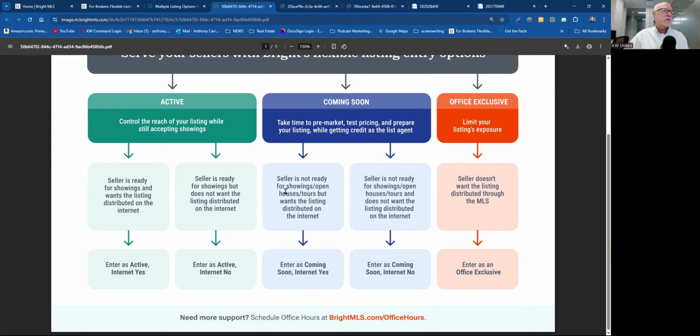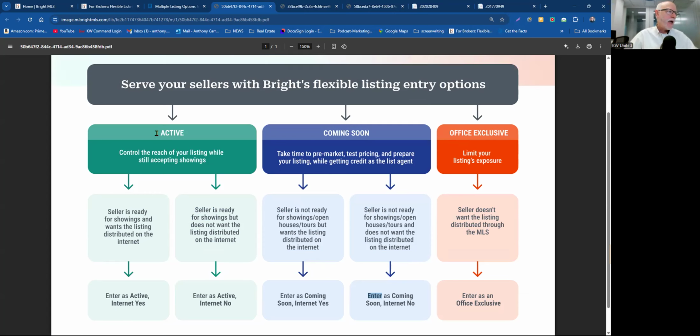But coming soon, as you know, the seller's not ready for showings, open houses, or tours, but wants the listing distributed on the internet. Yes. Interest coming soon, internet, yes. There's also interest coming soon, internet, no. So they can have it in the MLS, agents are seeing it, but it's not out on the internet. Okay. Active, you know what active is. The only selection on active is: is it on the internet? Is it not on the internet?